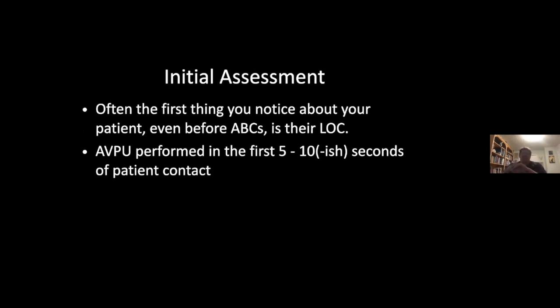So the initial assessment, your primary survey, often the first thing you notice about your patient, even before your ABCs, is their level of consciousness. You walk into the room and they're slumped over, their eyes are closed. You haven't even gotten around to assessing their airway, their breathing, and their circulation yet, but you can tell they're not conscious, right? We often use the AVPU scale, the alert, responding to verbal, responding to pain, or unresponsive scale. Normally one of the first assessments that we perform on someone as we approach them or as we come into contact with them, right? So that's our initial assessment.